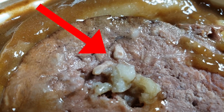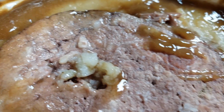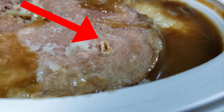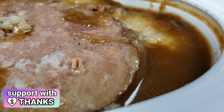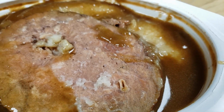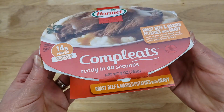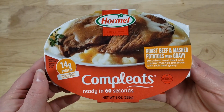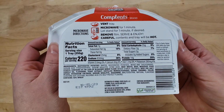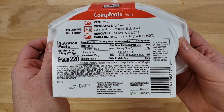Yeah, man, look at that. That thing looks scary. It looks like veins or there's something not meat in this meat. It's like an interior thing in the animal. I don't know what exactly it is, but it ain't something I would usually eat. Because let's face it, Hormel is known for taking the leftover meat and making something out of it, right? Yeah. Like Spam.